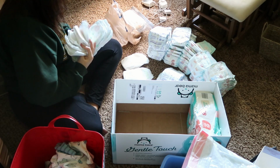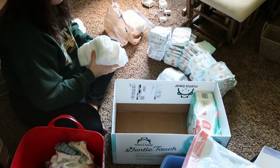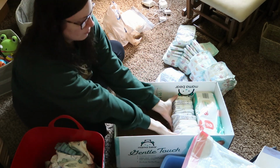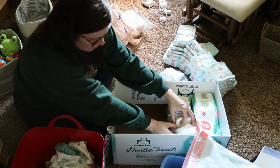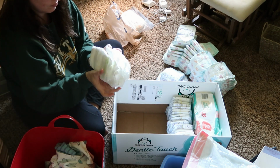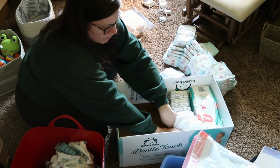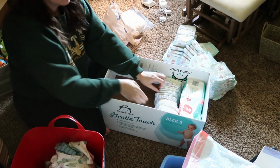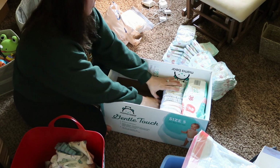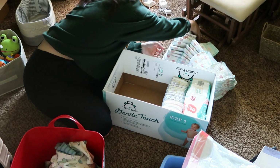You're going to see a lot of those boxes here in these videos, but they're great for storing clothes that your kids outgrow or things that they're not into yet or things that you're not going to be needing for a while. I do have one of these boxes in the closet full of all my maternity stuff, and my postpartum things that I'm not going to use are all going to get put in one of these boxes. And they stack really nice, they're durable, so save your diaper boxes for a while because I am constantly finding use for them.